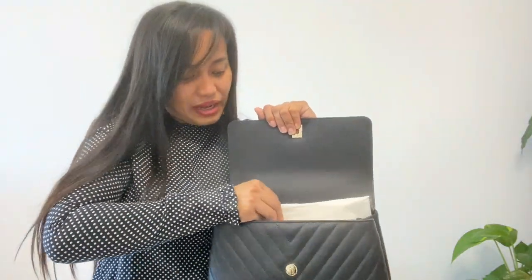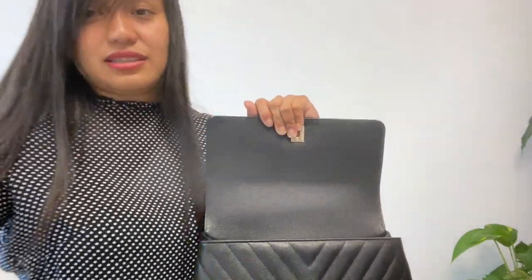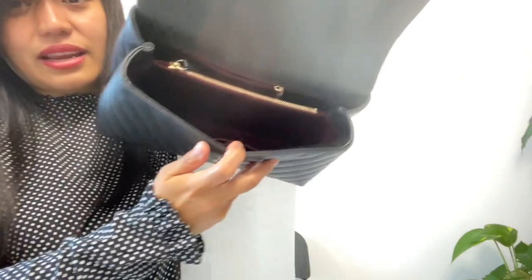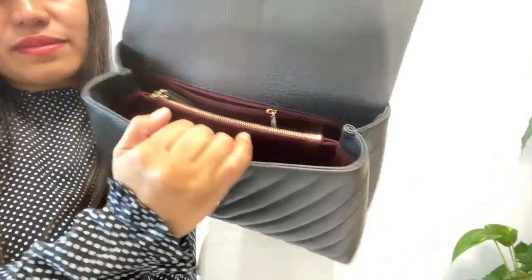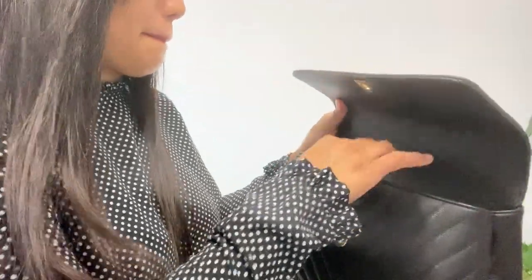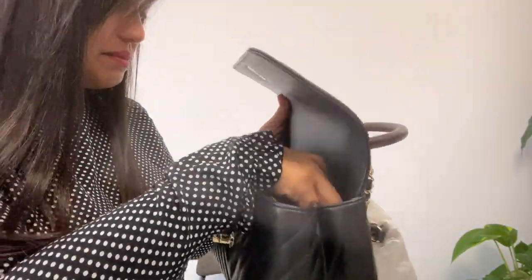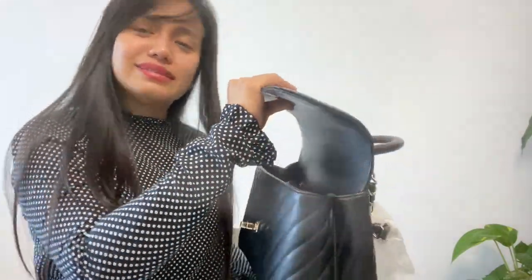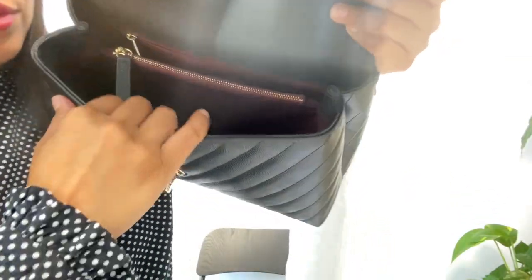Grabe! Hindi na ako magsasalita muna, ha? Kayo na bahala. So, let's remove this. Yung stuffings niya. And what's also the inside is in the classic burgundy. Oh my god! This one is made in Italy. Oh my god! Yeah, ganyan po siya sa loob.